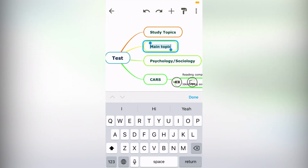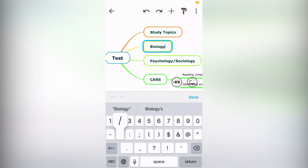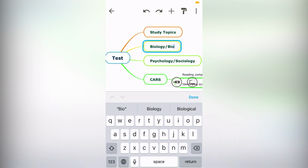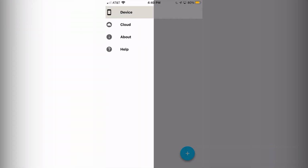If at any point you get lost, you can always press the center button to return back to your main idea or topic. With so many ways to organize and filter through information, Mindomo has something for everyone and is bound to help you jot down information faster and more efficiently.